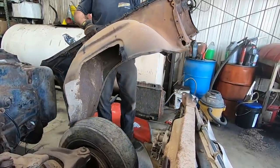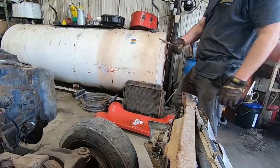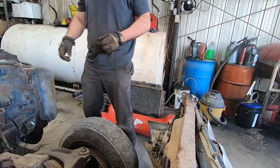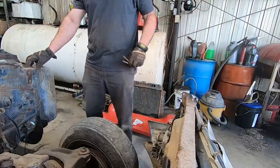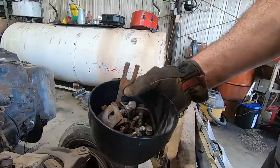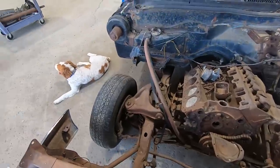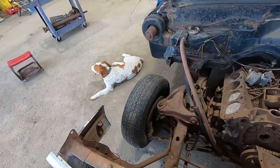Shouldn't have doubted myself. Couple push rods fell out of the inner fender when we were carrying it out, no big deal. All these bolts, plus a couple more, minus the hood bolts, holding that frickin' fender on. Can you believe that? Over-engineered, wouldn't you say, Duff? He won't even acknowledge me.